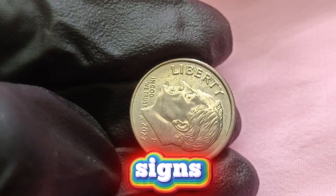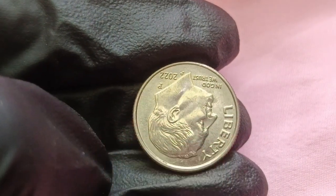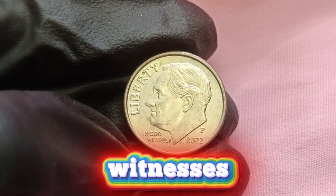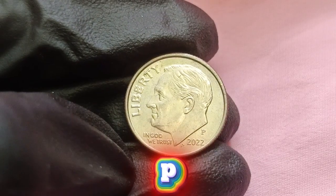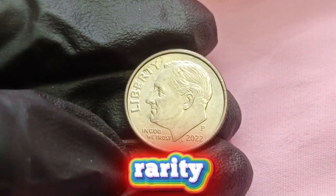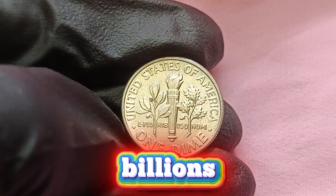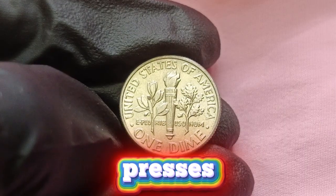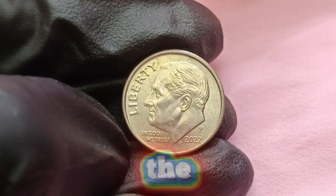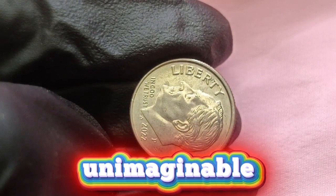But beyond the dollar signs, there's a deeper story about why this coin has captured so much attention. Coins have always been more than currency, they're time capsules, witnesses to history. The 2022 dime doesn't carry ancient prestige or centuries-old design. Yet its rarity isn't about age, but about anomaly. Think about it, millions of flawless coins roll off the presses every year. But when one single piece deviates, it becomes the outcast, the mutant, the legend. And legends in the coin world command unimaginable value.